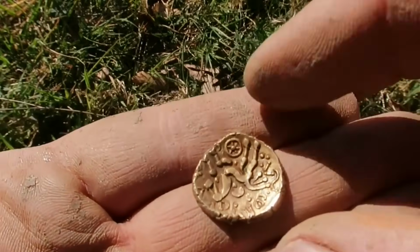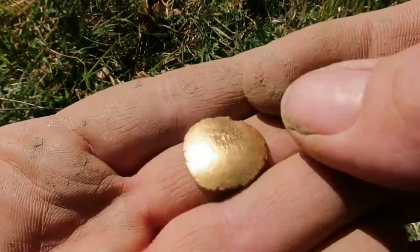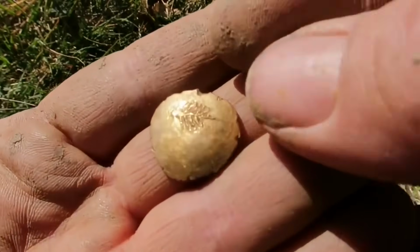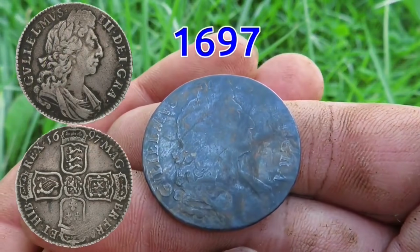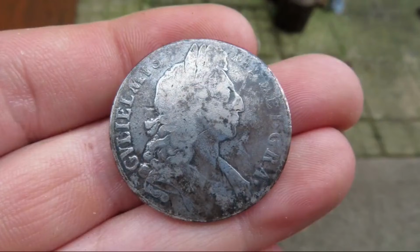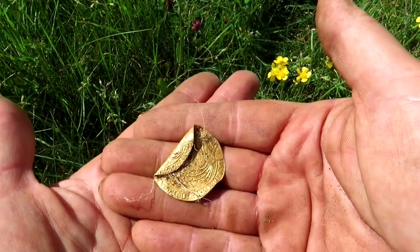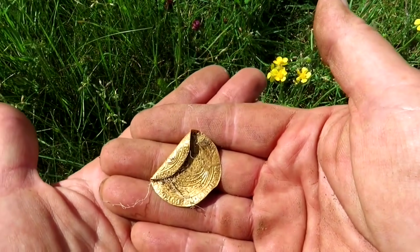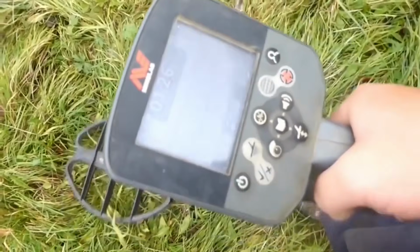Precisely. It really favors targets with structure, high conductivity stuff, solid coins, chunky buckles, thicker relics. And how does it filter? What's the mechanism there? It uses something called FeCo analysis, a fancy term, but it basically measures both the ferrous, the iron content, and the conductive properties at the same time. And it compares the signal shape and stability over multiple sweeps. Is this thing holding together, or is it messy?